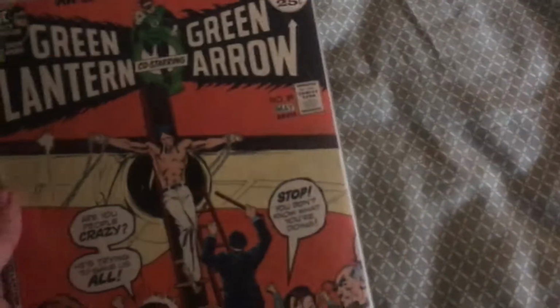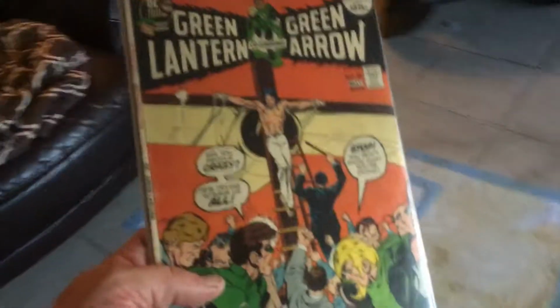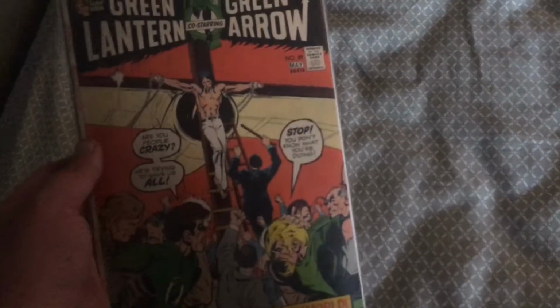This one I also paid, I think, $2 for, maybe even $1. This is when the books start to get a little bit better. It's a Green Lantern 89. It's a Neal Adams cover. I think it might have been one of the last Neal Adams covers that he did from this run, and it's a cool cover. It's got this hippie crucifying himself on a plane like Jesus. It's a pretty cool cover. And a hell of a book to find for $1 or $2.